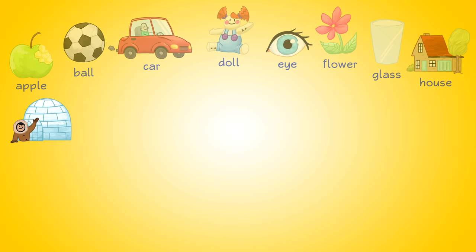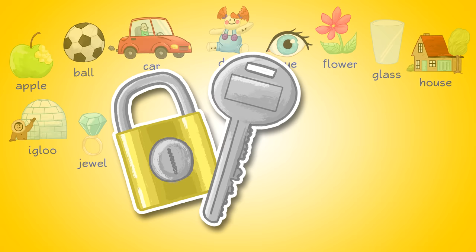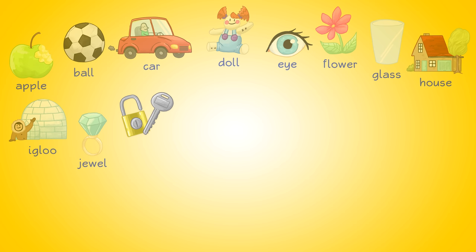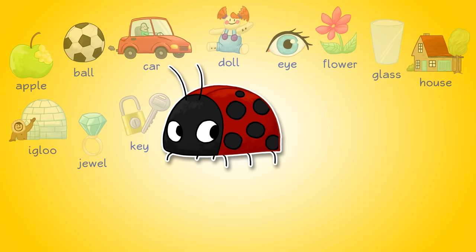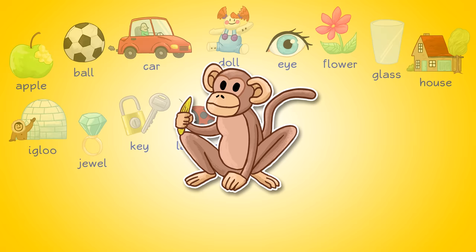J is for jewel. K is for key. L is for ladybug. M is for monkey. N is for numbers. 1, 3.